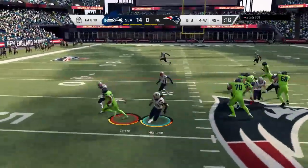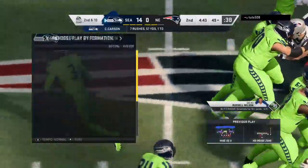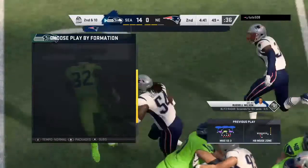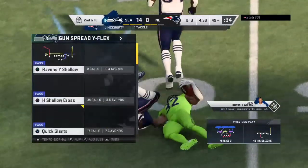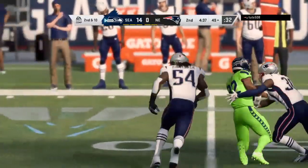They'll run on first down. It's Carson, and just no chance of turning the corner. He can only get back to the line of scrimmage. 2nd and 10 coming up.